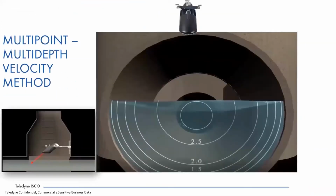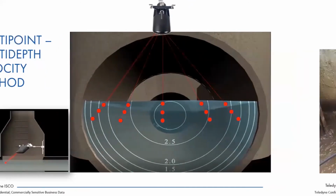Now, what that looks like is we have the option to do a multi-point, multi-depth velocity method. So we take a level reading, and now we can transmit the laser up to 15 points below the surface of the water. And with all these points, it's user defined. You can choose up to 15 different points, depending on your application.